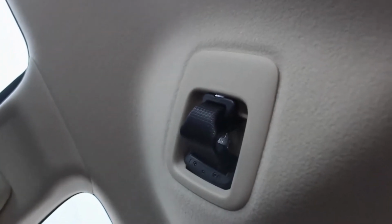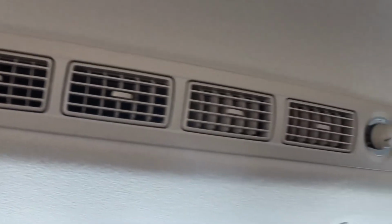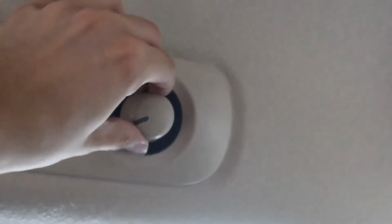And above here you have your lights and a third seat belt for the second row. So sitting here in the third row, I'm very happy to sit here. You can fit 3 to 4 people if you're skinny like me. Oh yeah, I forgot to mention as well, in the second row, you still have the air conditioning vents, but same with the pre-facelift Xpander, it has the plastic air conditioning knob. The new one has the chrome metal one.